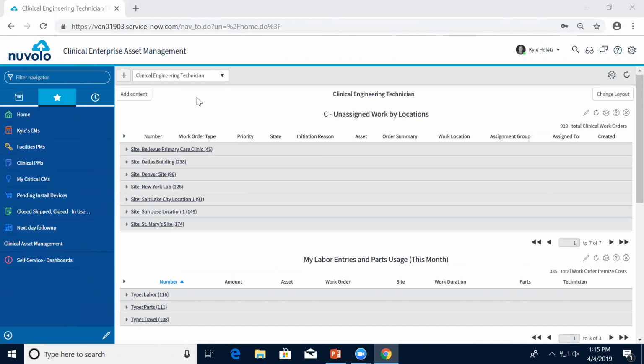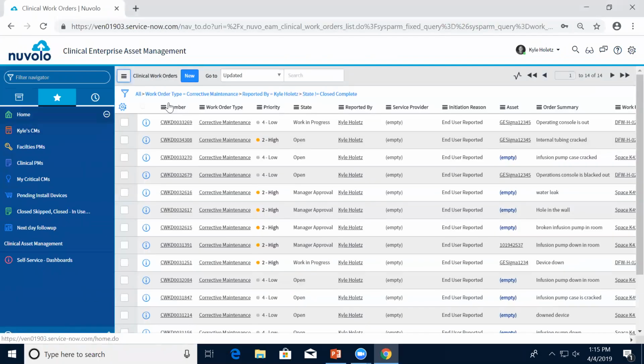But for the purpose of today's demo, I'm going to get right into the integration. I'm going to go over to my favorites here and click on My CMs, or corrective maintenance, right? At this point, you're looking at just a standard list of work orders. I know many of you are probably not using Nuvolo, and that's okay. But this list of work orders is just a queried list, no different than any other list of work orders that you're probably using in your system today. I'm going to click on this GE Signal work order here, and we're going to start looking through the integration.